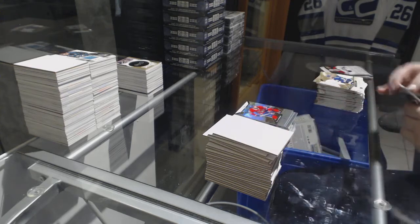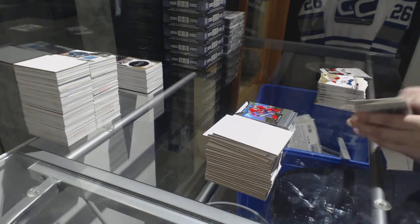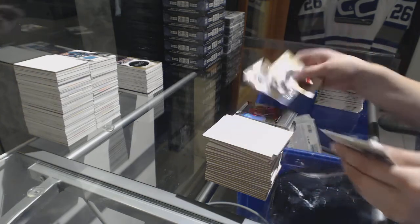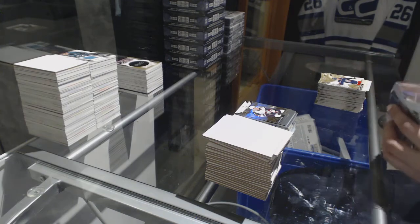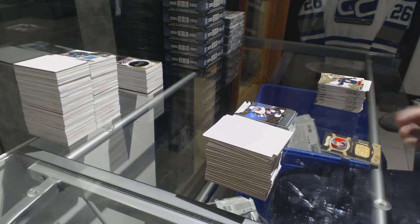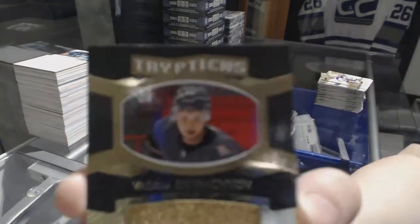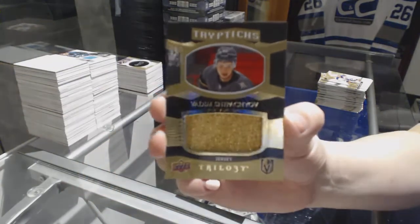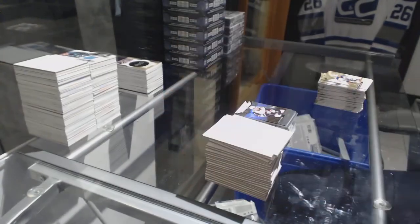Rookie of Nikita Scherbak for the Montreal Canadiens. Clayton Keller rookie for the Arizona Coyotes. I guess I technically said my goal was Clayton Keller. And last pack, Mojo, the triptychs jersey number to 149 for the Vegas Golden Knights of Vadim Shipachev. There we go, everybody.